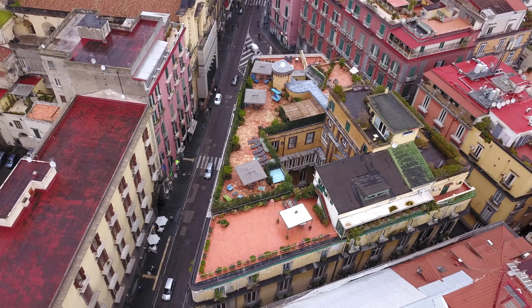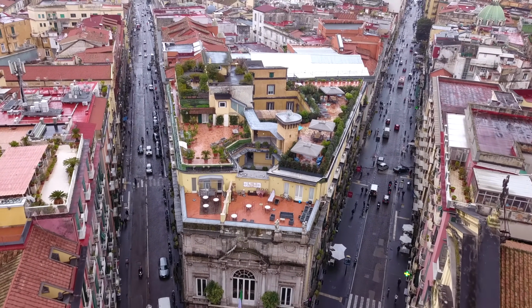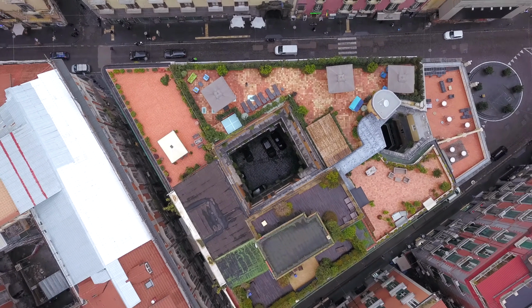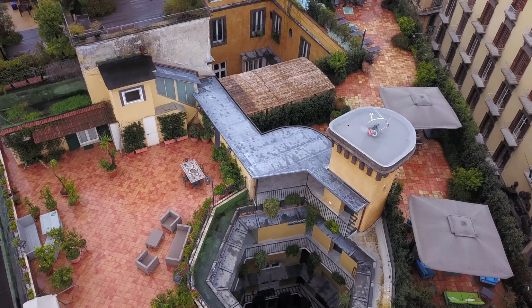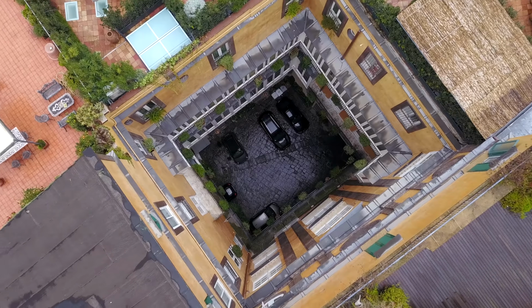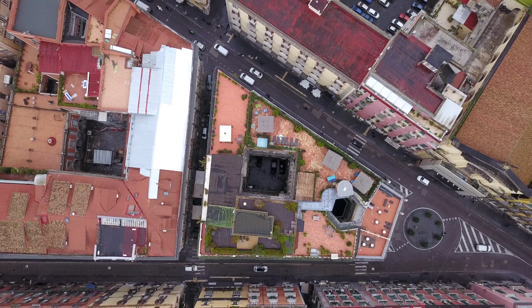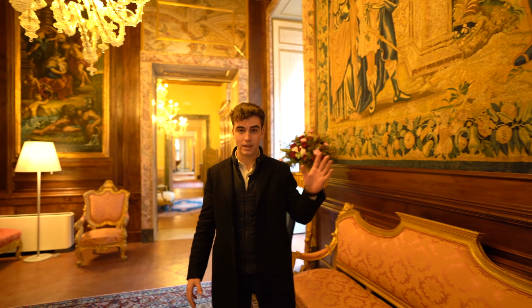The best way to understand this property is to look at its shape. In fact, from the outside, it is shaped like a trapezoid, with 3 faces placed towards 3 different streets. One of them is the very well-known Specchi Napoli, and the 4th face is placed towards a square. Whereas on the inside part, there are 2 courtyards, one shaped like a hexagon and the other square-shaped. All of these openings guarantee so much light thanks to so many windows.